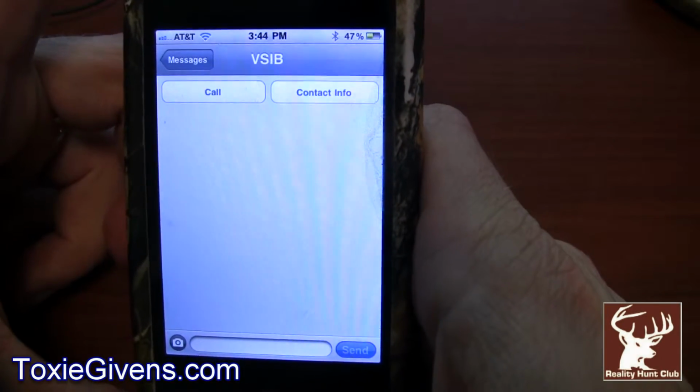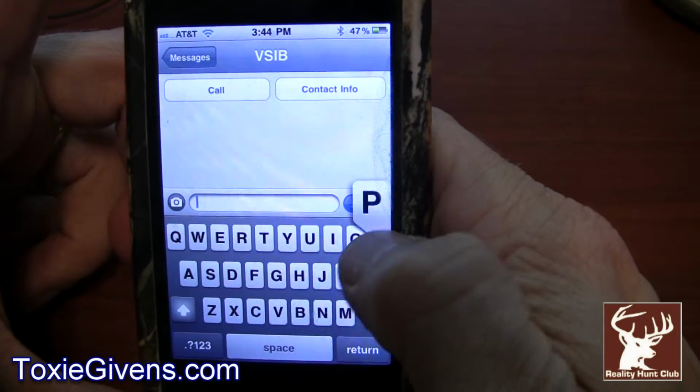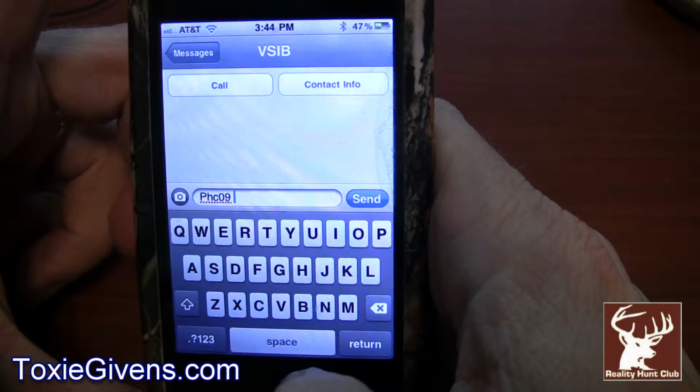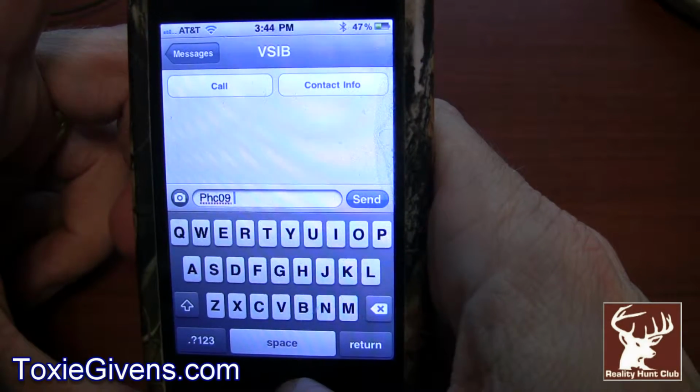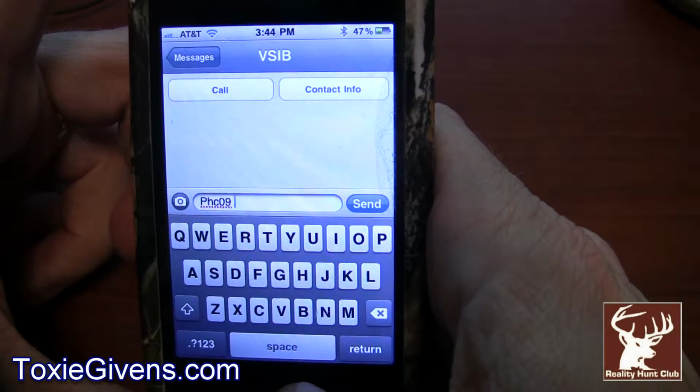Alright, I'm going to go over the text messaging part. So basically, we have a text number provided by this company. It's actually free. We have to look at their ads in return, and that's our service. So we have a phone number and we send text messages to it.